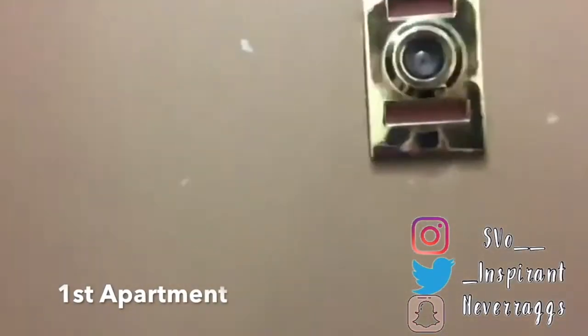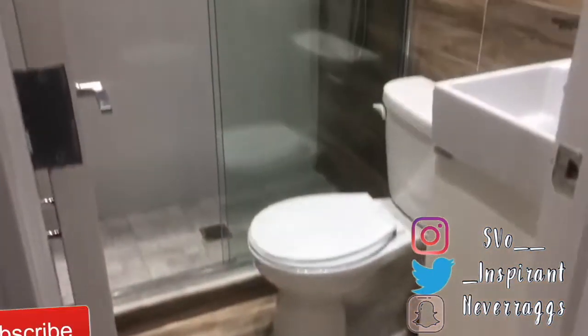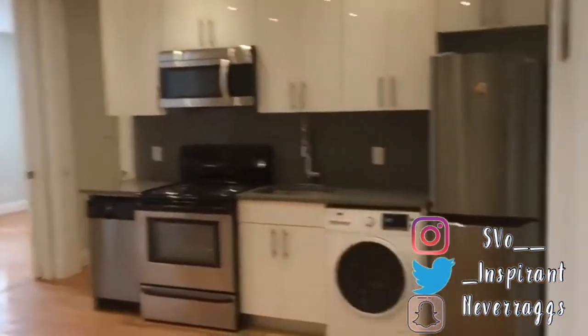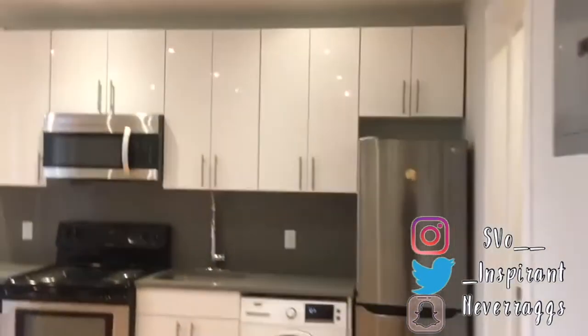So the first apartment that I saw was on the first floor and it's in the Upper West Side. As you can see, that's the front door, and that right there is a hallway closet for like coats and stuff. Then you walk into the bathroom, which is a pretty nice size. I love the fixtures of it. It gave me very modern. The floors were nice, and then boom, the bedrooms. This was a 3-bedroom apartment with a washer, dryer, and unit.